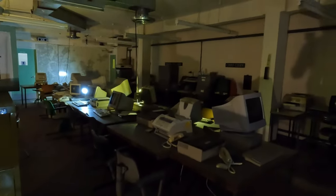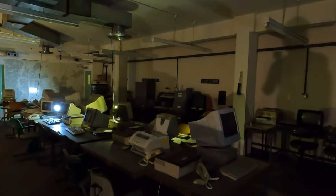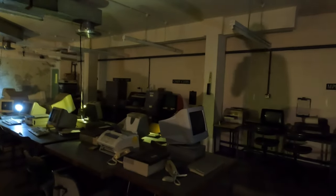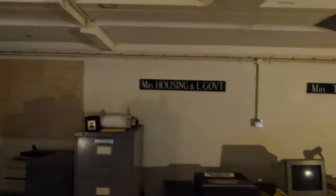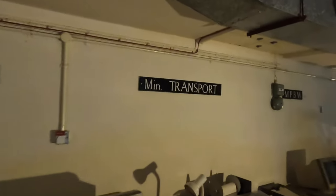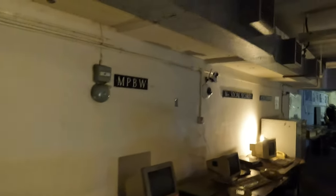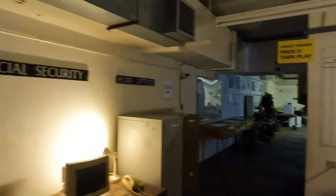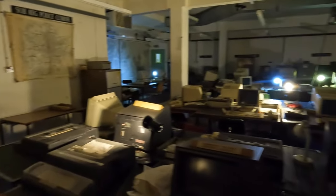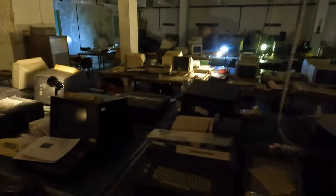And it looks like there are designated spaces. So we've got Chief Clerk over there, Fire Commander, Minister of Defence, Judiciary, Housing and Government, Minister of Transport. We have the Minister of Social Security, Home Office. So this entire room would have been an extremely busy hub, keeping the country together after a nuclear attack.